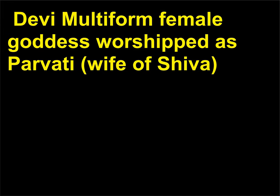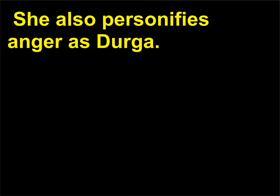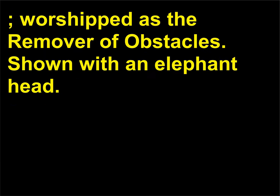Devi, multiform female goddess worshipped as Parvati, wife of Shiva, Lakshmi, wife of Vishnu, and Radha, lover of Krishna. She also personifies anger as Durga. Takes numerous forms, each with a different identity. As Durga, she rides a lion. Ganesha, son of Devi, as Durga. Worshipped as the remover of obstacles. Shown with an elephant head.